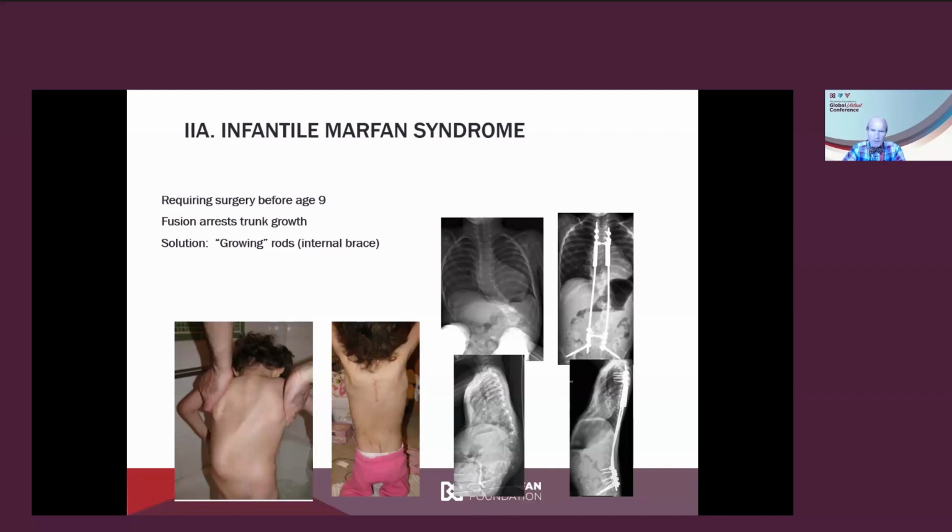So in those patients, we use a growing rod, which is like an internal brace that still grows with you. Here's an example of a child who's just not even 3 years old. You can see how sharp her lower curve is, how bony she is, and she was not able to wear a brace comfortably, so she had to give up on bracing. We did a growing rod in her, and you can see how with 2 small incisions, it allows the trunk to be much straighter and stable and doesn't need a brace.